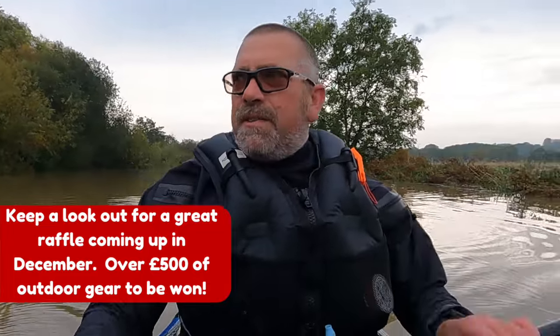Thanks for joining us. We're supposed to be out fishing today, but as you can see, the water clarity is not that good. So we're out on the River Waveney. We've launched at Three Rivers, basically because it's the only place I could get into. Everywhere else is completely flooded.